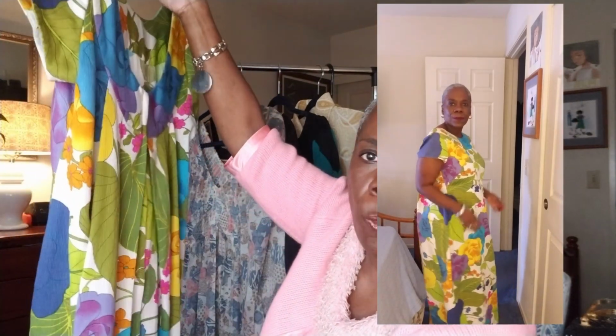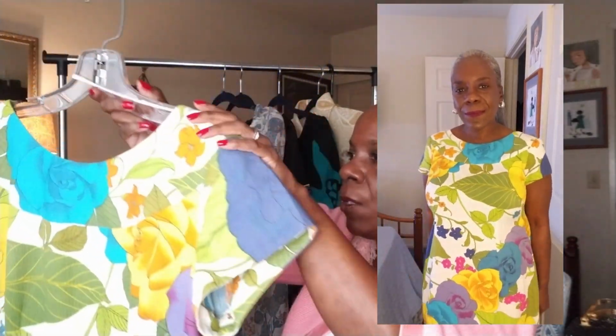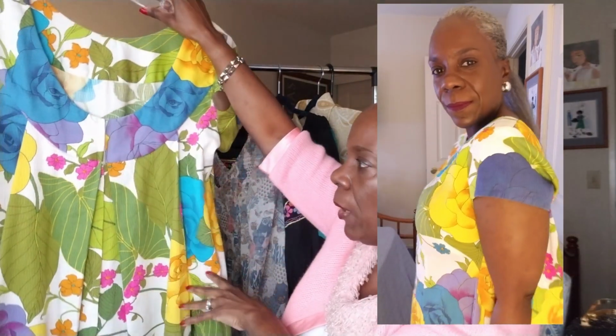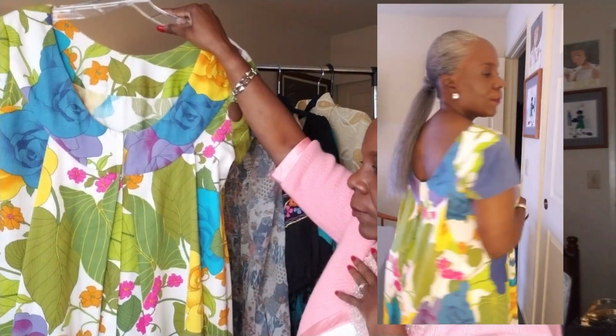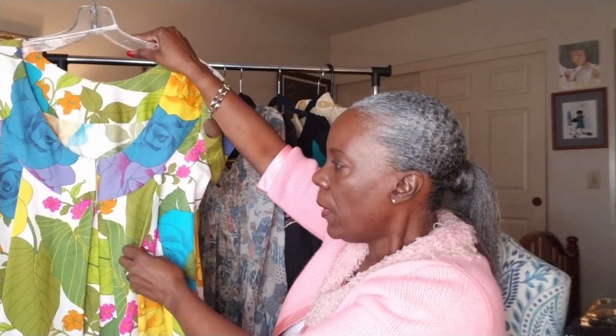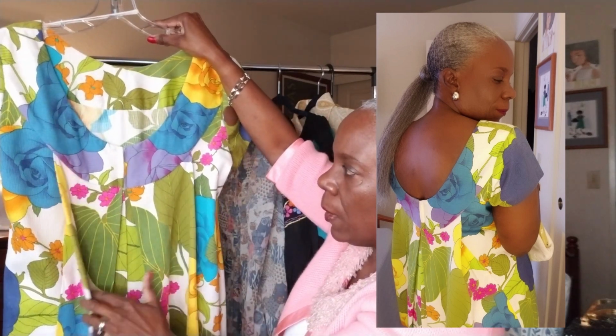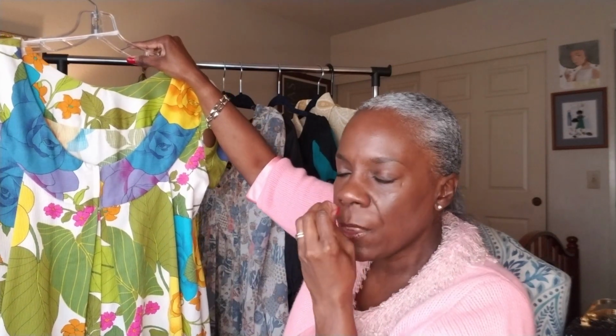This is a 1970s dress made by a Hawaiian company. And from the front, it just looks like a long dress. It's a maxi dress on me, as you can see in the cutaway. But the back of it, oh. You guys, this detail right here, how it pleats, it is so pretty. It is like one of the prettiest dresses I've ever worn.